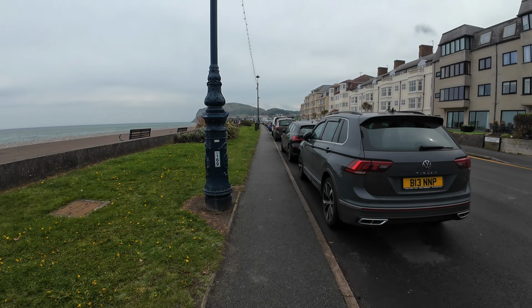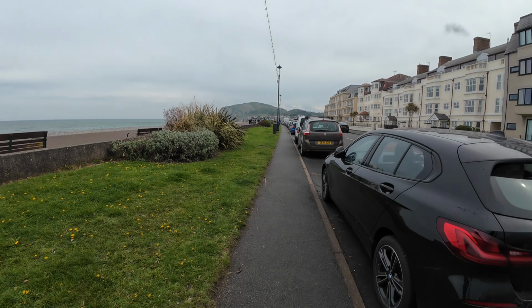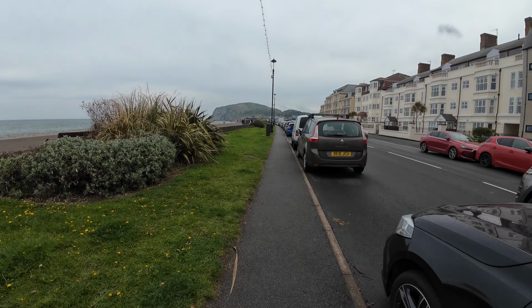So we're just walking back to the van and we're going to head to Rhos on Sea, which is a little bit further down from Llandudno. I will see you there.